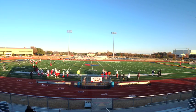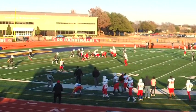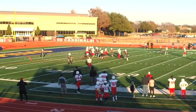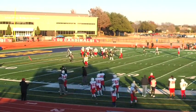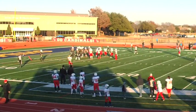To about the 14-yard line. That's where South Dakota will start. 1st and 10. They come out quick. Shotgun, a little misdirection. Ball's mishandled, but the quarterback falls on it. It's going to be 2nd down. Loss of 2. 2nd down and 12.